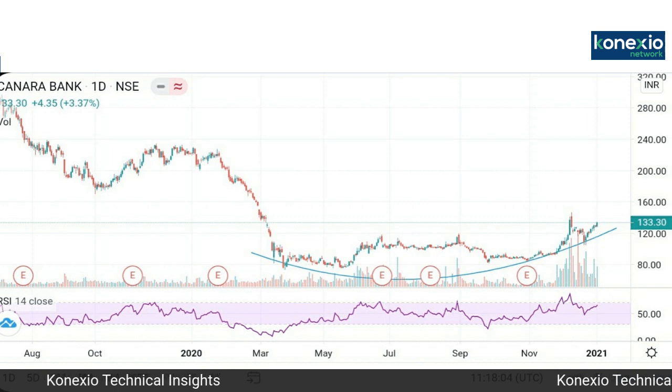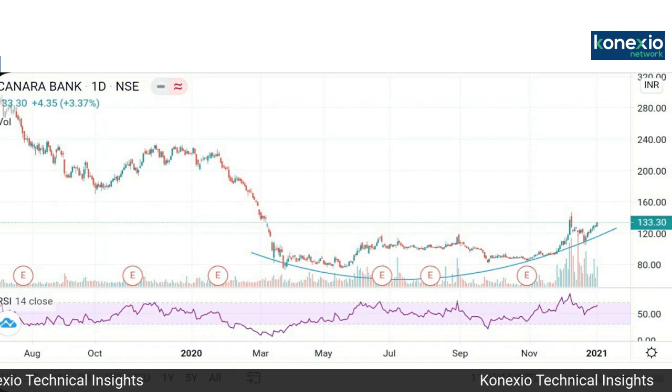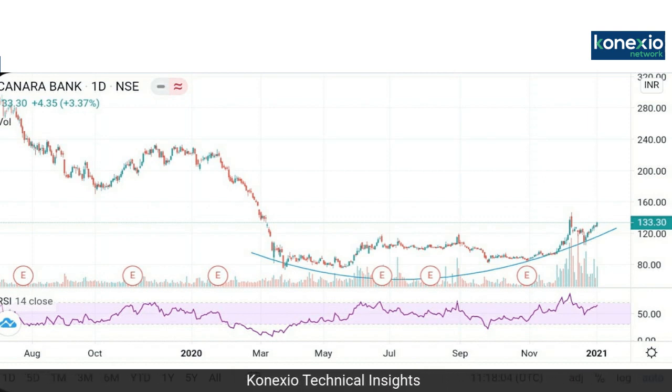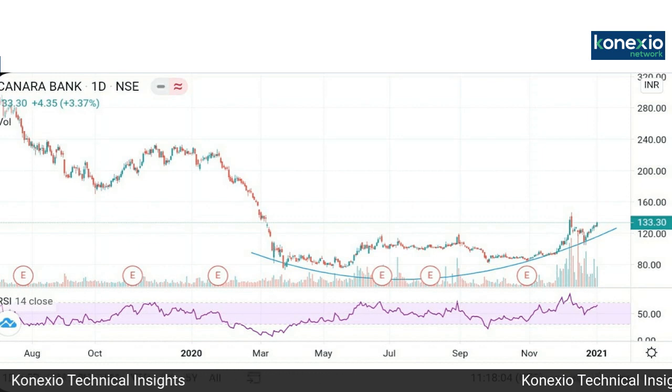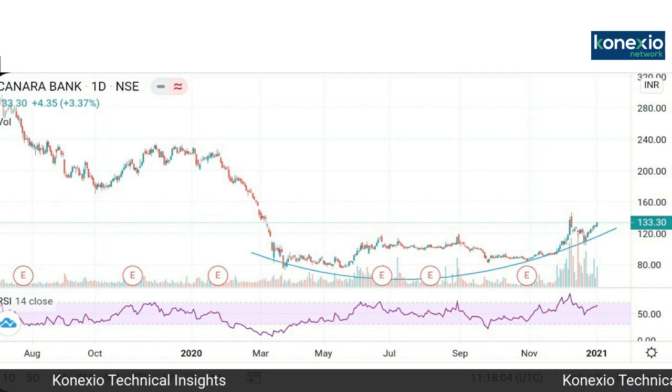Looking at the rounding bottom formation, the breakout is not yet done. The stock is on the verge of a breakout. Definitely, long-term investors can accumulate at these levels, which is 133. Even if there is a cool off, maybe 125, that range would be the ideal range to accumulate for the long term. And clearly, on the base of the pattern, I feel that the stock has the strong potential to test the level of 200. The target of 200 would be a long-term call.